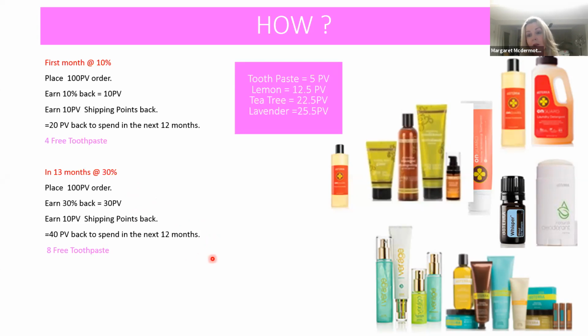The product range is really very vast, anywhere from shampoos, conditioners, toothpaste, deodorants, laundry detergent, household cleaners, to a beautiful range of skincare and spa care. So there's a wide variety of products that you can choose from. You can also use these points when you are shopping in the US market as well. Your points can be used on US products, which are slightly different to the New Zealand products, so you're still able to spend your points over there.